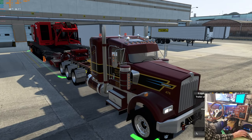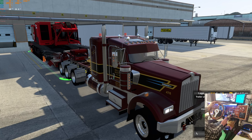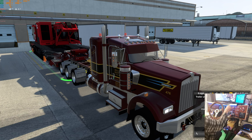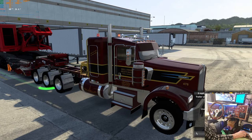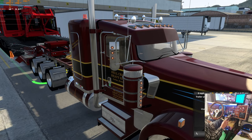Do we go all the way back to the dock? I don't think so. Not that we're gonna be offloading it here at the dock. Well, I guess it comes off the front anyway, so I guess it doesn't matter. They're gonna drive it around in the parking lot a little bit.